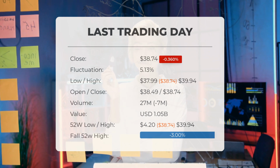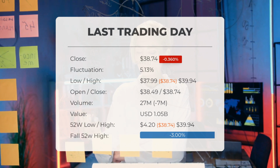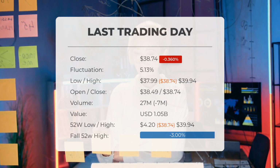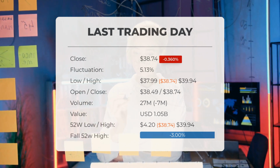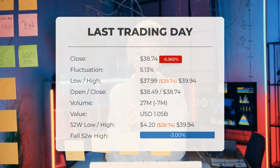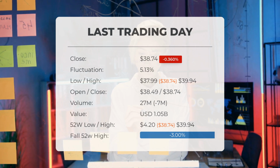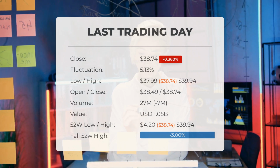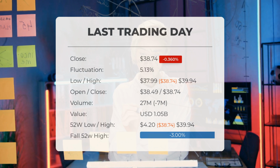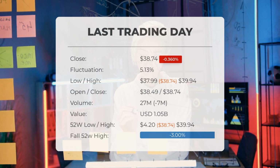The price has experienced volatility during this period, with an 18.18% gain over the last 2 weeks. Notably, trading volume decreased on the last day alongside the stock price, which is a positive indicator, as volume typically follows the stock. On that day, trading volume fell by 7 million shares, with a total of 27 million shares exchanged for approximately $1.05 billion.